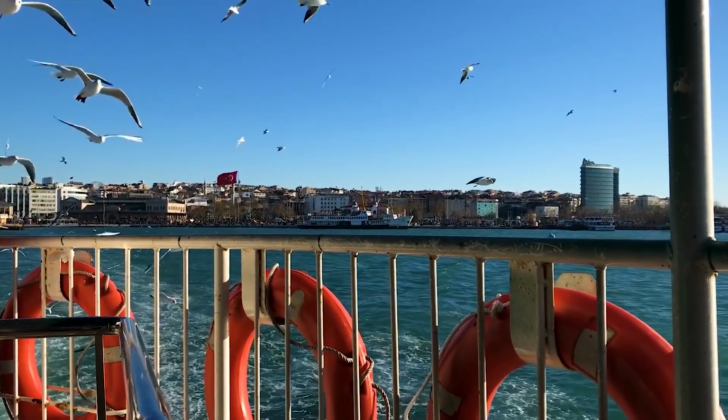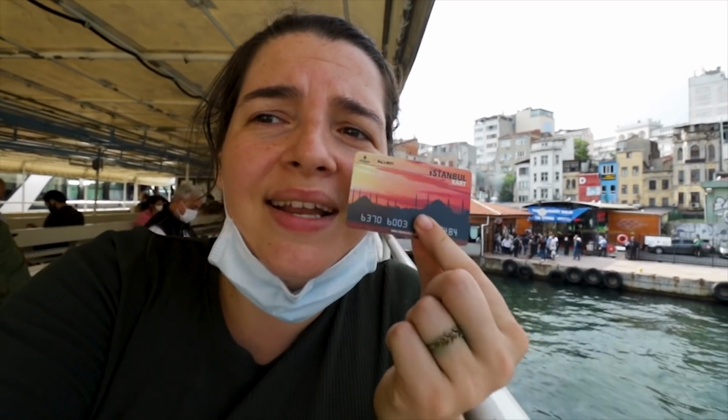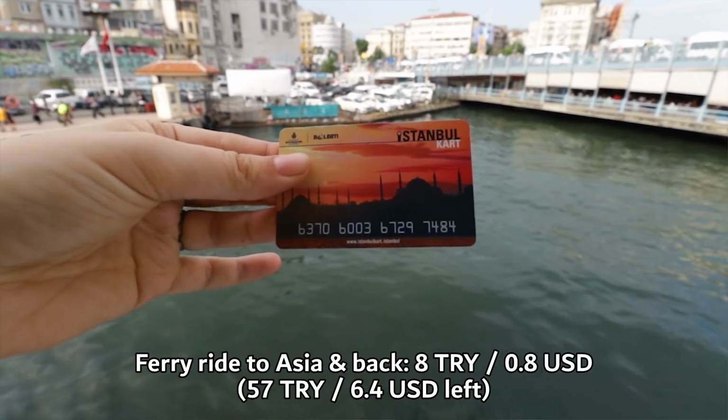Not only is it super cool that you can cross between continents on a 20 to 30-minute ferry ride, also this is super cheap to do. This ride from the Galata Bridge to Kadıköy only costs 7 Turkish lira. That is like less than $1. And it gives you these incredible views of the Bosporus Strait. And also, pro tip, if you buy the Istanbul Card, that price goes down to 4 Turkish lira.